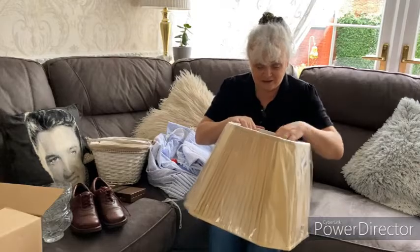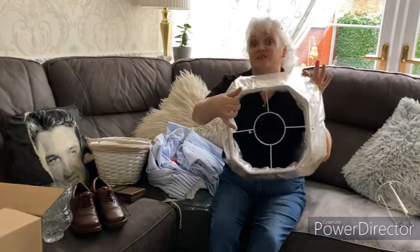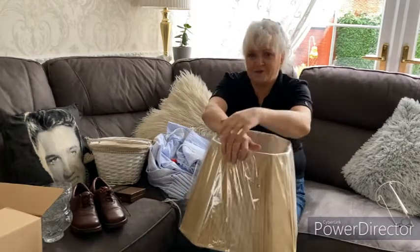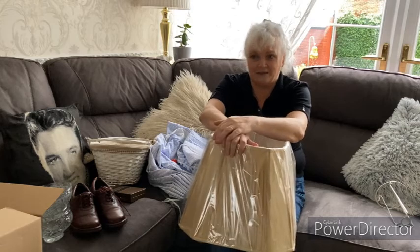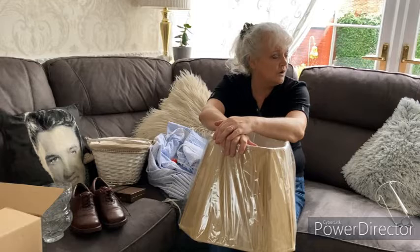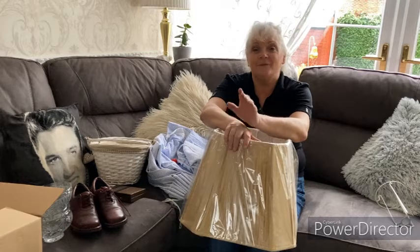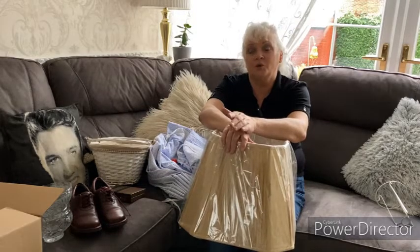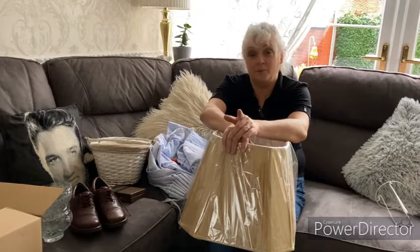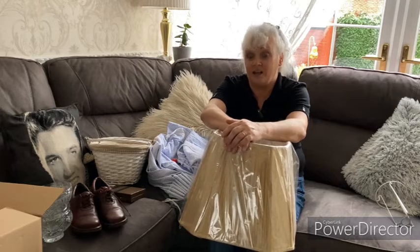And this is one of those lampshades that's got the big hole in, because it's for a standard lamp. Now, anybody that's been watching me for a while knows I love my lamps, and I've got 1, 2, 3, 4, I've got 4 or 5. I think I've got 5 standard lamps. And even my youngest daughter said, "I hope you're going to do the 1 in 1 out rule, Mum." And I says, I have got a lamp upstairs that my eldest daughter has. It's got an oval grey shade on.